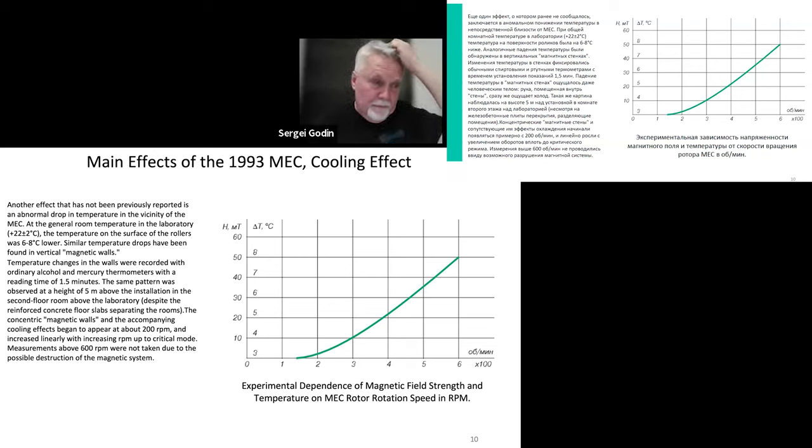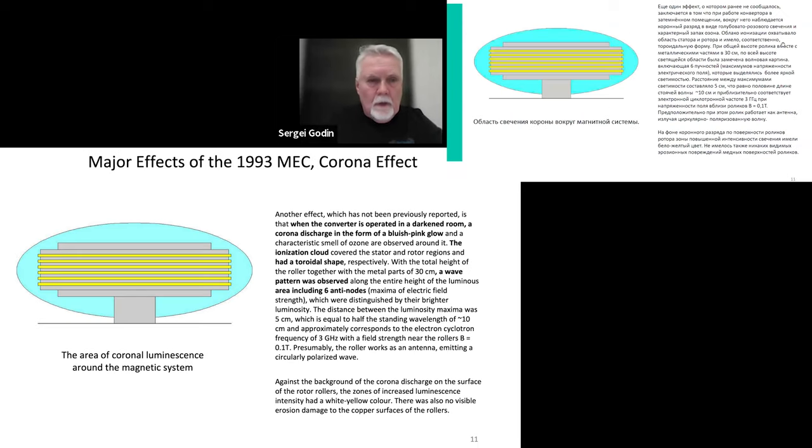In essence, replicating these experiments here in Shenzhen, we found the same effect, but it manifested a bit differently. I'll tell you later. Another interesting effect was the formation of a corona around the magnetic system. A pale blue glow, like you see with a typical corona discharge, and the smell of ozone. Well, presumably it's not ozone, I believe, but nitrogen dioxide. Because nitrogen doesn't smell, there's no odor.